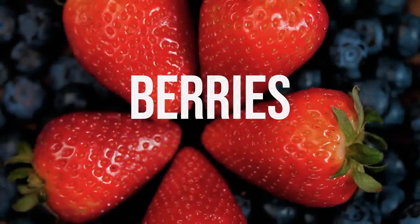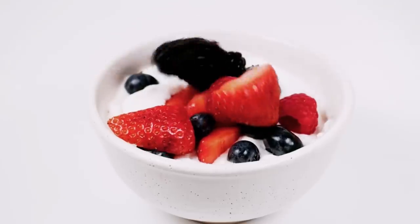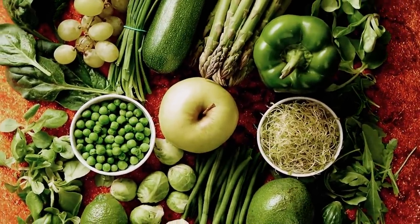Berries. Berries, like blueberries and strawberries, contain flavonoids. Flavonoids are natural compounds which can improve heart health and also lower your blood pressure. So these healthy and delicious fruits can be enjoyed on their own or as a topping for yogurt or oatmeal. Yes, flavonoids have been shown to lower blood pressure. Flavonoids are a group of natural compounds which are found in plant-based foods such as fruits, vegetables, and herbs.